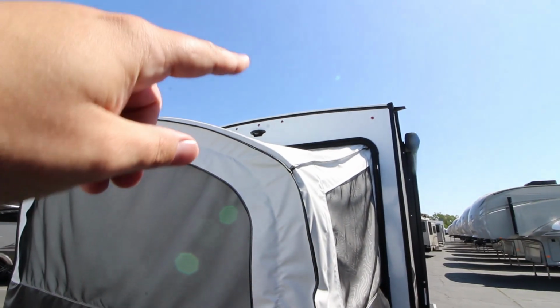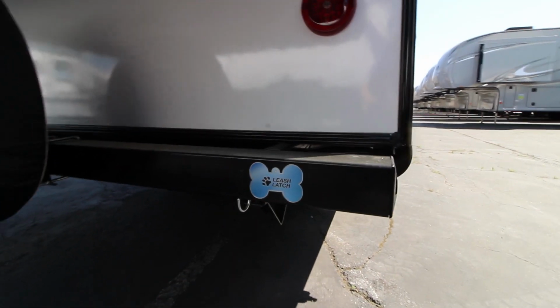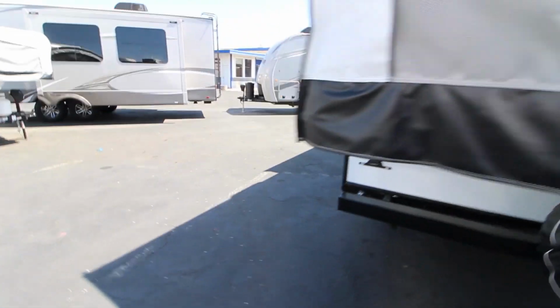I love the fact that it's already backup camera prepped for the Furion. And it does give you your leash latch here, so if you have your furry friends come with you, you can just connect right to them and have them enjoy the campsite with you without you having to worry.